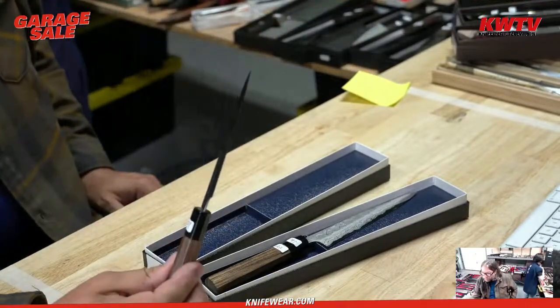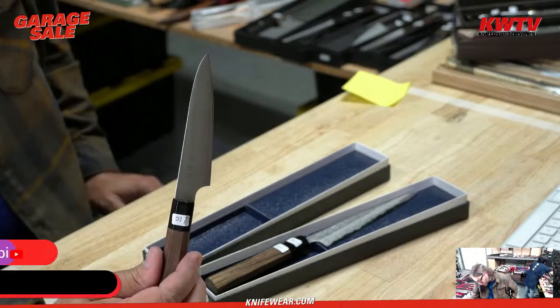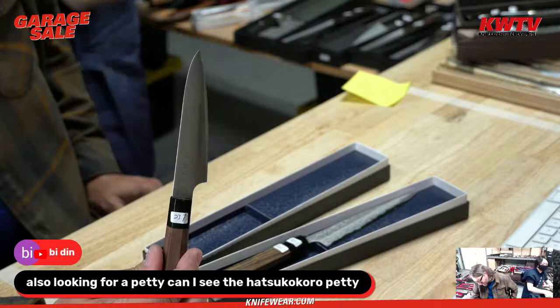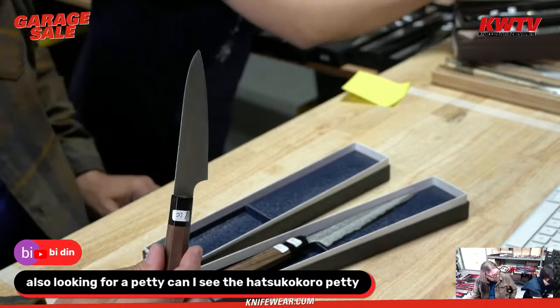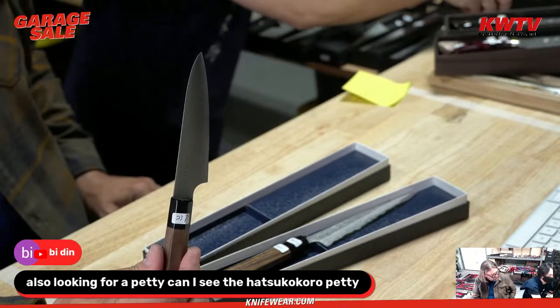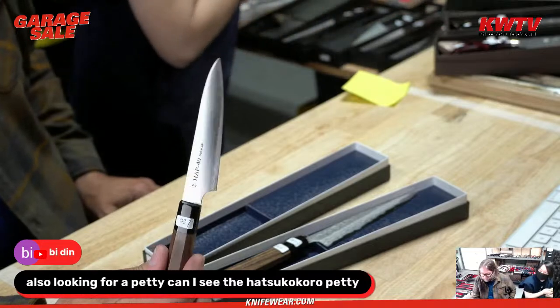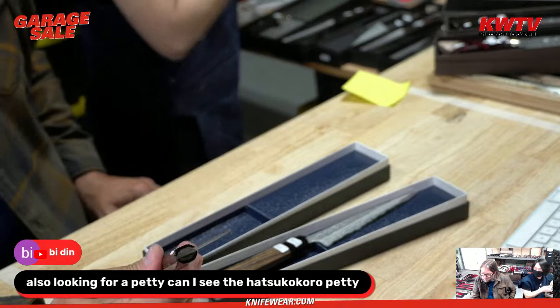And here is the Hap 40 from, again, Hatsu Kokoro. Naoto knows these guys. I don't know who these guys are. Naoto, maybe you can tell us something about them. It's a brand out of the Kansai area.